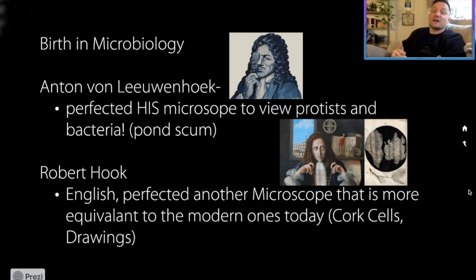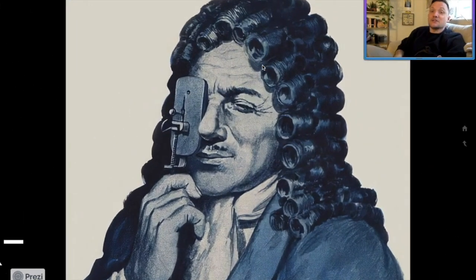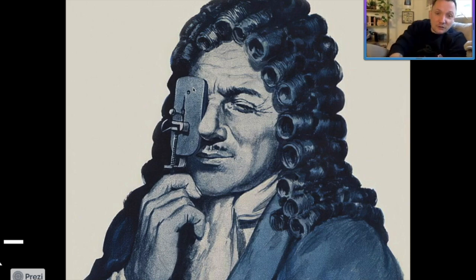Now, Anton von Leeuwenhoek is the guy that actually perfected the microscope that we just looked at two seconds ago, right? That gold little paddle thing, and this is him actually putting it up to his eyeball. Actually, fun fact, as you can see, it's pretty small. You would think when you look at it that it's going to be a pretty decent size, but it's actually pretty tiny, right? You would look through that little optical area, the lens right there, and the specimen would be actually mounted right behind it.